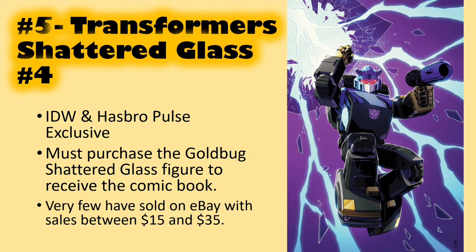So for $30 is what this thing cost online. You get both the comic book and the figure. And it's kind of a no-brainer. You can most likely make your money back on the figure or get close to it, and you get a free comic book.